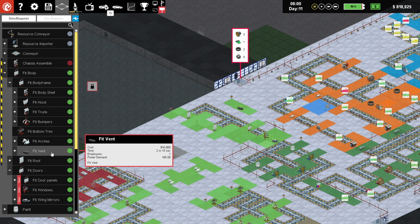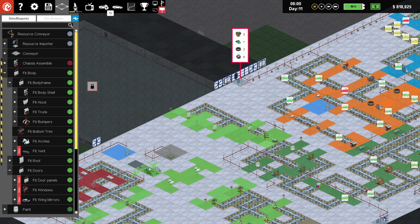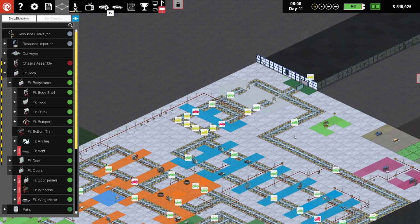And then the fit vent. 2 minutes and 10 seconds. So 120 plus 10 is 130. Still need 2. Okay. So fit vent, we have 1. We need to move you. And we need another fit vent.